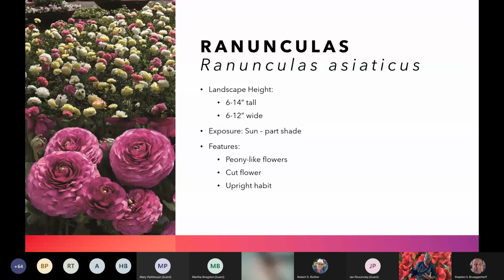This is one where it's going to be taller, about 14 inches tall. There are varieties out there that are shorter, more compact. But to me, to really get the look and the wow factor, I like the tall varieties. The size of the flowers and the petal count on these is a really attractive look, not only in the landscape but as a cut flower.